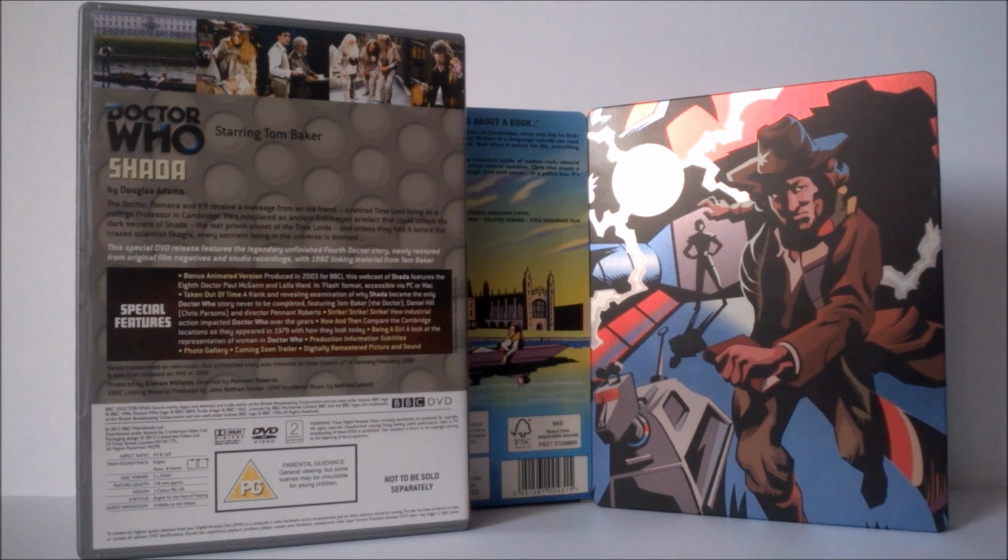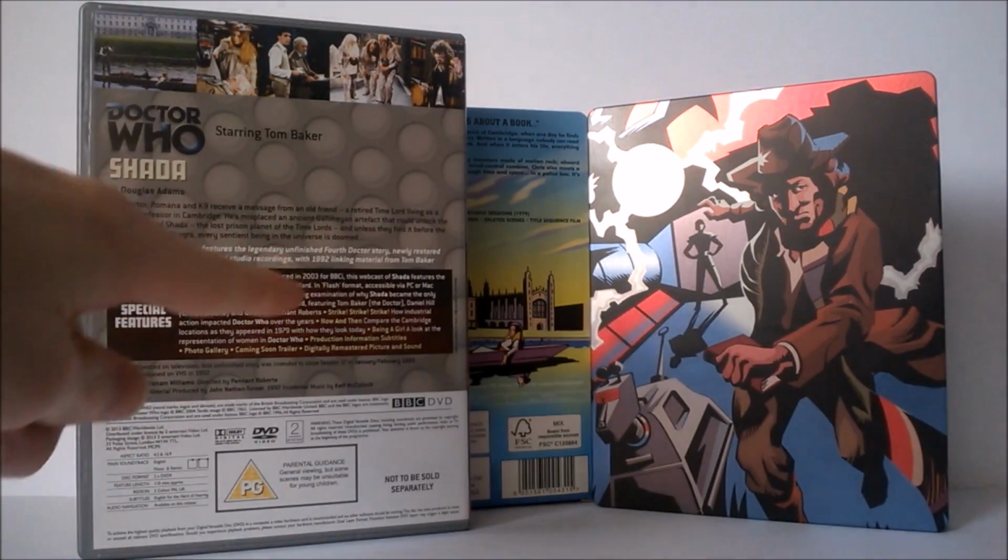And no, I did not completely just read that off the special features on the very back of the booklet. But generally overall, for the special features, it is in fact a nice wide variety. You also get the VHS version in there, as well as the narrated sections from Tom Baker, which is basically this version on the DVD here.